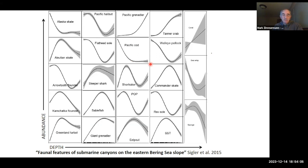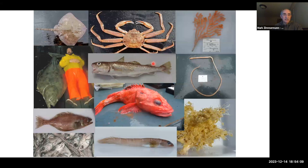And I know these names might not mean that much to you, so I have pictures for a lot of these. Starting in the upper left is a skate. Here's a Pacific halibut, arrowtooth flounder, grenadier, eelpout, sponge, slender sea whip, which is a type of coral, real coral, tanner crab, Pacific cod, and shortspine thornyhead. So for all these different taxa, bathymetry and depth derivatives are the most important descriptor. And that's why I got into bathymetry.